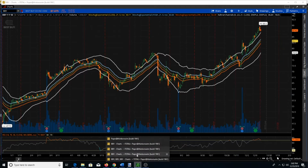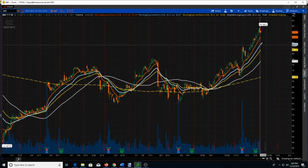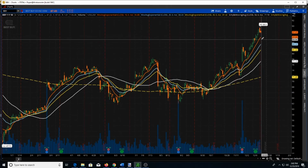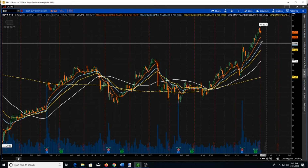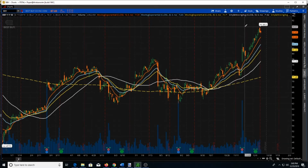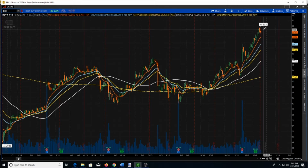Take a final look at our moving averages. You can see how extended they've gotten right here as it's pulled away. Another sign that we're going to get some consolidation back down. Eventually we may have a buy signal somewhere in here, but today I'm not looking at the buy signal. Today I just wanted to find out what would be a good trade to place now that Best Buy is starting to lose some steam.